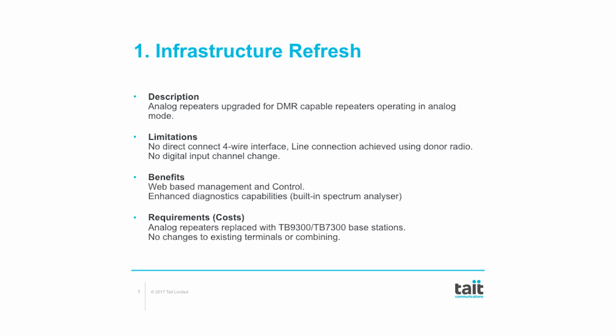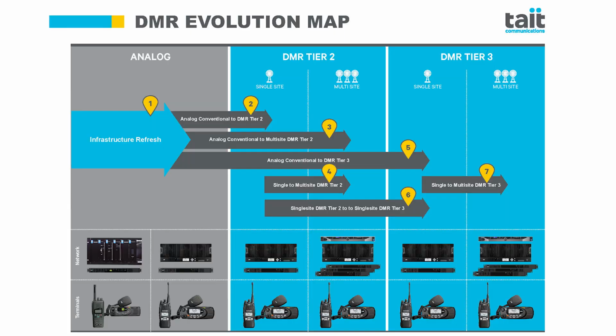Step 1 is the infrastructure refresh. This situation applies to a customer who is already using one of our analog repeaters and wants to upgrade it. To do so, we would take the existing repeater and replace it with a DMR-capable repeater that continues to operate in analog. As long as the customer doesn't have anything too customized, the upgrade is functional straight away. The customer will get all of the same functionality they previously had, with the added benefits of the IP connection for enhanced diagnostics.